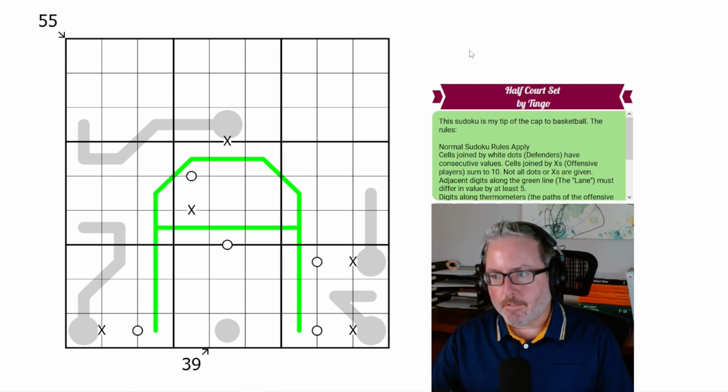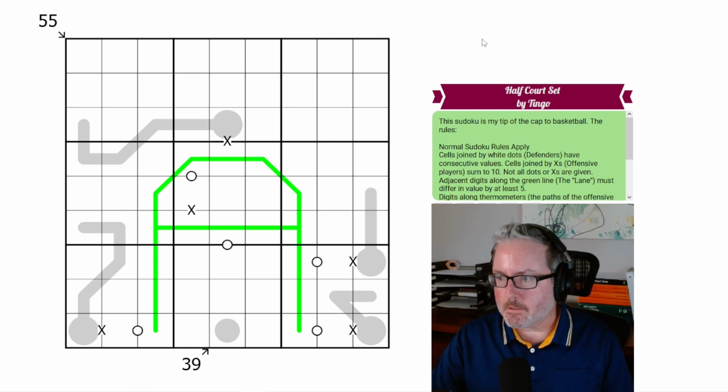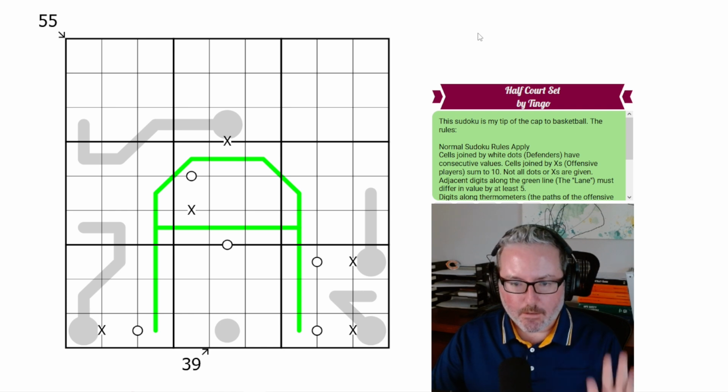I've never been a big fan of basketball. I used to kind of play it a little bit when I was younger, but anyway, that's completely neither here nor there or relevant to anything.